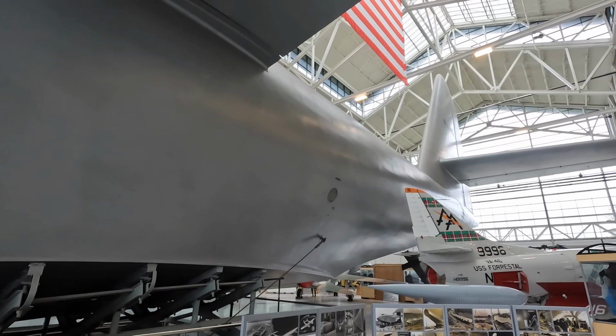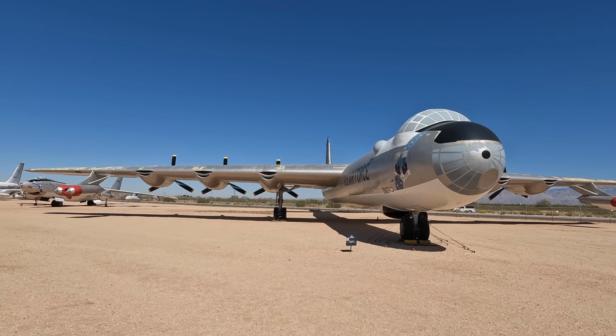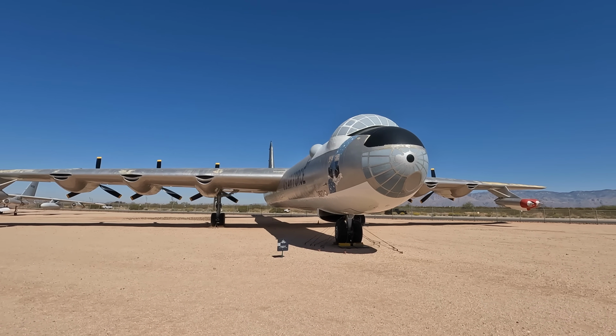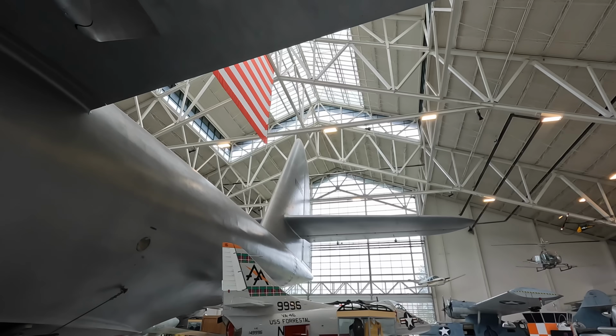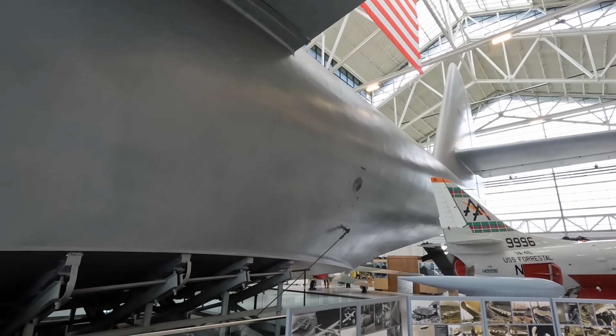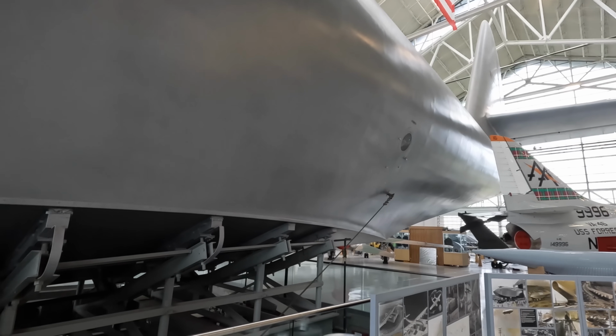Now, the later B-36 had a similar maximum takeoff weight, although it was also initially limited to a small number of particularly large airports. Eventually, the infrastructure did improve and it wasn't a problem, but in 1942, when this thing was being designed, they concluded that a flying boat design was better.